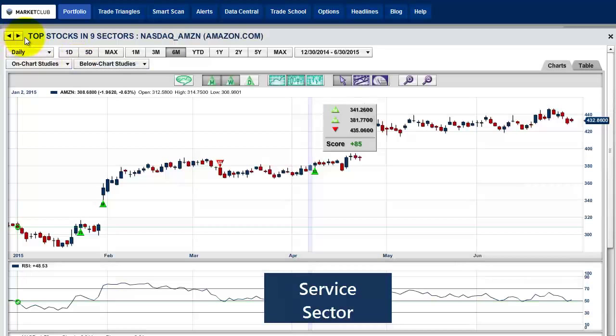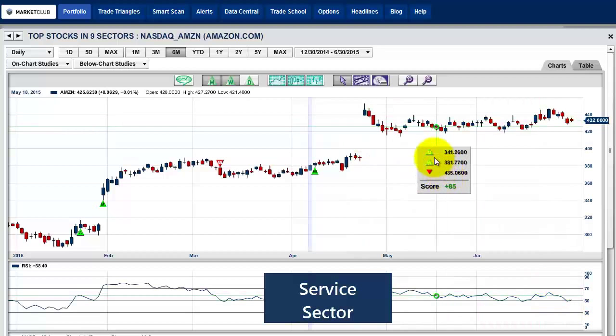Next sector is the service sector, and we're looking at Amazon. Again, Amazon's right back down. We're at 85, so we have the daily in a red market, which I said is not important. What's important is the weekly right here and the monthly. They're both green and both positive. Look at where the RSI is, right slap on support on the 50 line. I think this stock, Amazon, is a buy today.